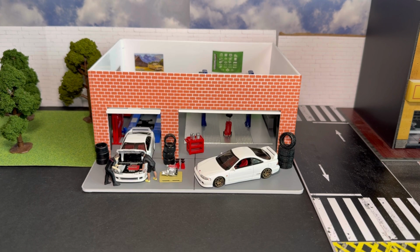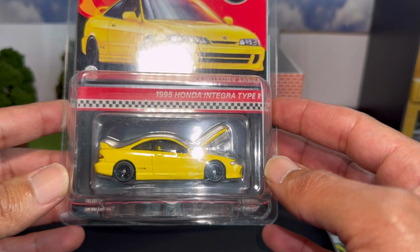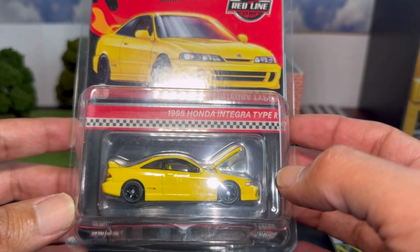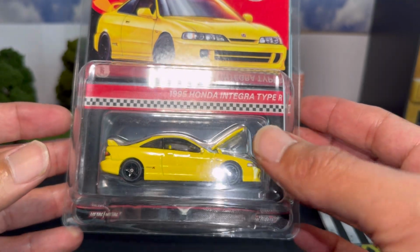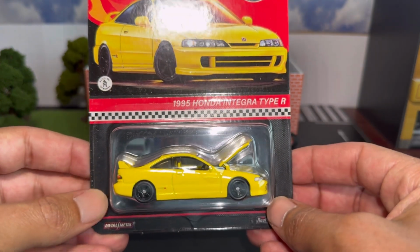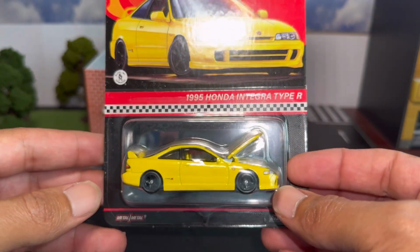Who knows? But if you couldn't guess already, today's video is going to be about the new RLC drop, the yellow DC2 Integra Type R. Super sick. Let's get this out of the Protecto and take a closer look. Here it is on the card and in the blister. So dope, guys. So dope.